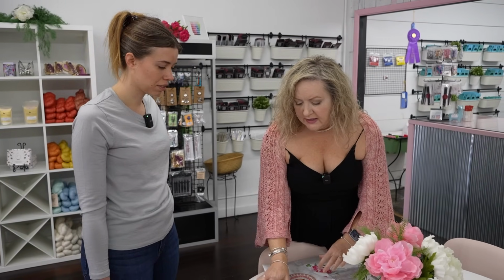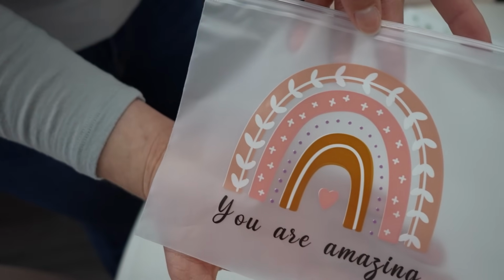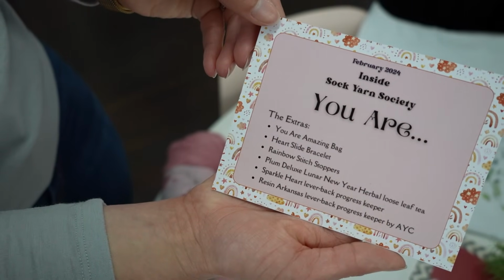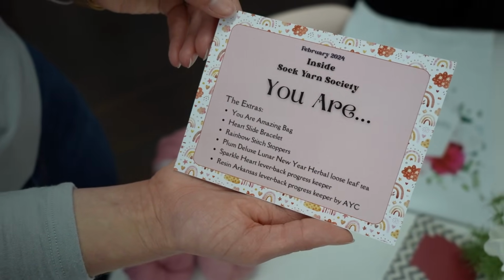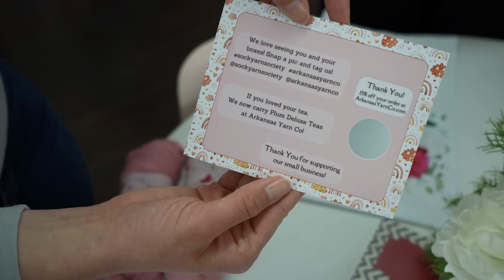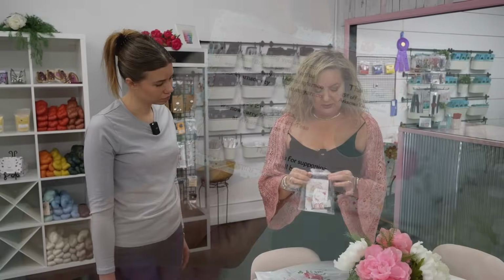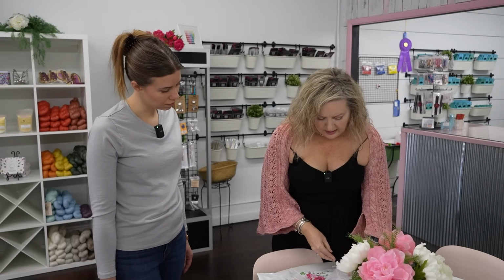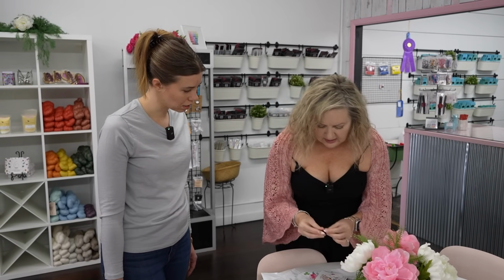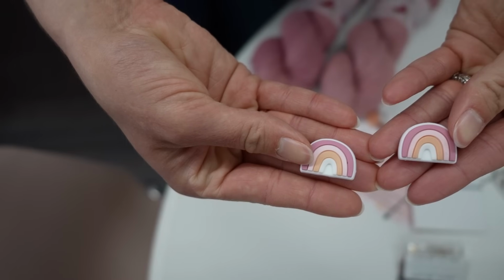This month's box is called You Are. And then there is a little card that gives all of the information. It also matches. On the back, we give everybody a scratch-off discount code that they can use in the store for the month. And this one has a little organza bag, and they are getting so many cute things, so needle toppers that match.